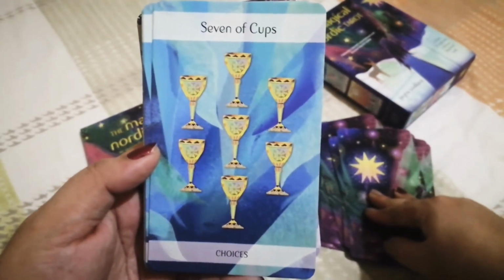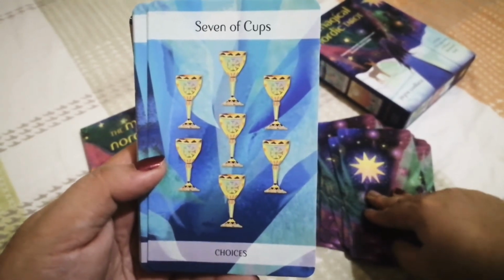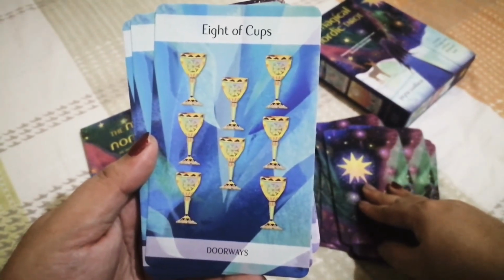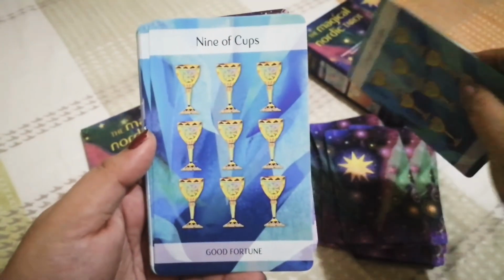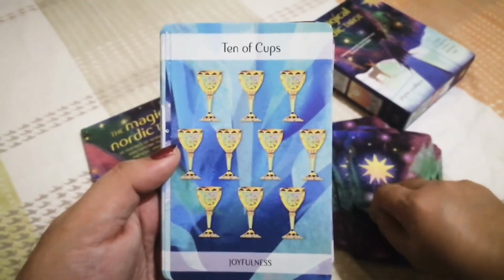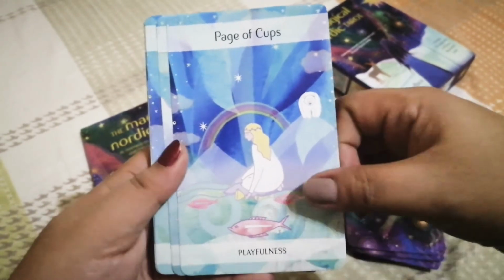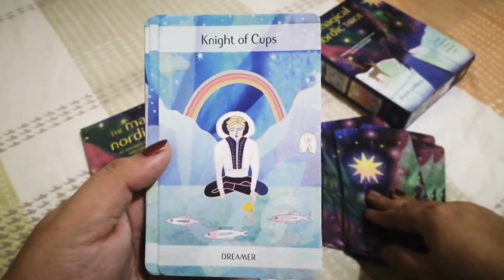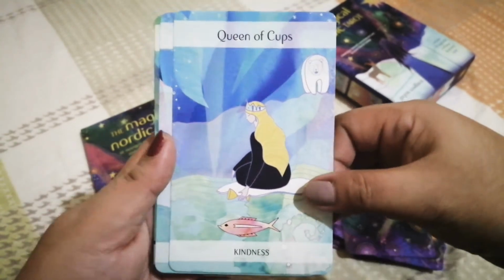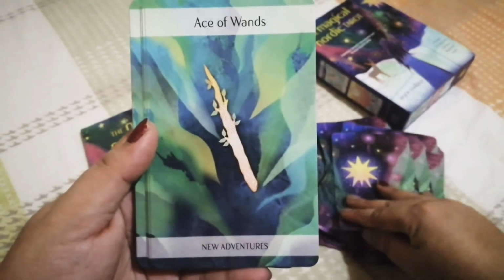I'm just reading out the keywords at the bottom, if they're really based on the Rider-Waite-Smith meanings of the cards. And what I've been noticing though is the fact that she's using positive keywords on the cards. That's a plus for me.